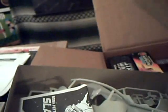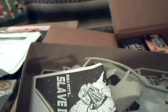So, let's go here. Next thing we'll grab is this Slave 1 model. This was not put together. I never put it together. It has all the parts in it still and the instructions. For some reason, I don't know why this little piece of sandpaper's in here, but I never put this together. It's brand new. I mean, the pieces are still hooked to the sprues.